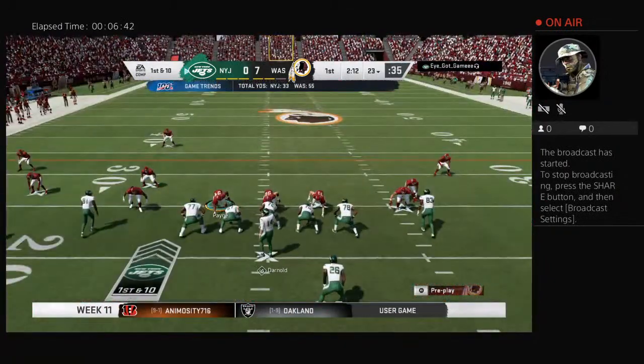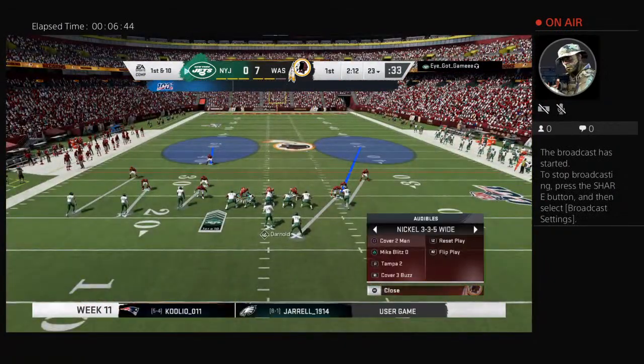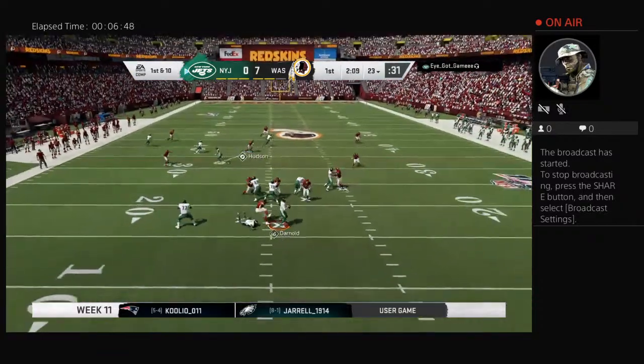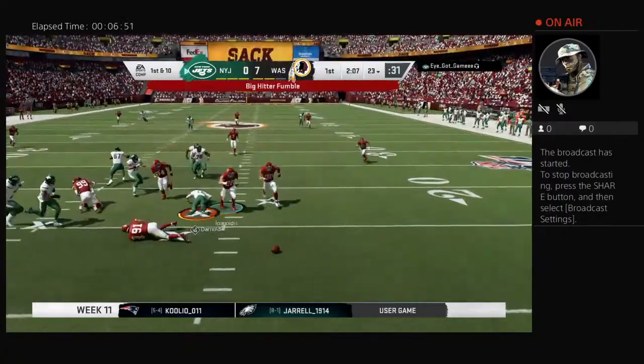Jets offense coming up now to start their next drive. And to be frank, they're just in a tough spot. It's only November, already eliminated from playoff contention. I know they're fans. Darnold, he lost the football.